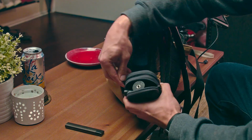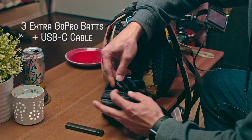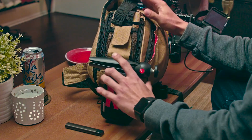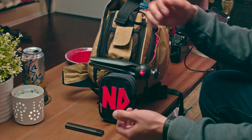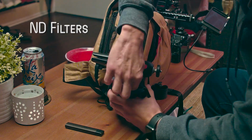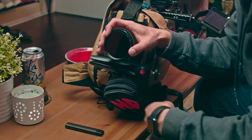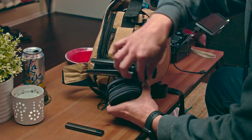In the back pouch, on this side, I've got extra batteries for the GoPro. On this side, I've got the USB-C cable. So that's that side. Let's flip this around. As you can see, it is so aptly labeled ND, but the ND is actually only one of the things that I got. So in here, I've got ND filters, which I should probably have a better system of transporting them rather than just having them loose in a pouch like that. What else have I got?